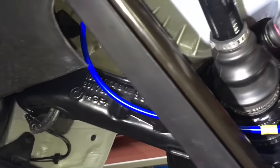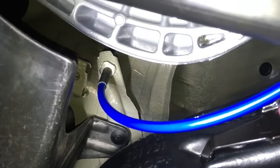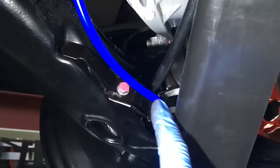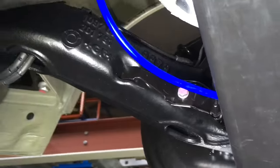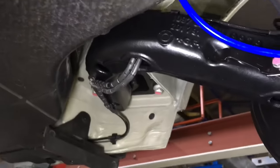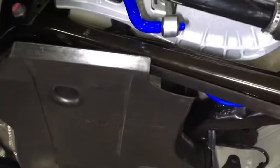The brake pipes are fitted up, the flexi hoses up into the points of the main brake pipe over the axle, plus the brackets and the spring clips in this position down here. Lower camber arms and the plastic guides are fitted as per factory. Brake pad sensor wire and the ABS sensor wire is all fitted and routed correctly.